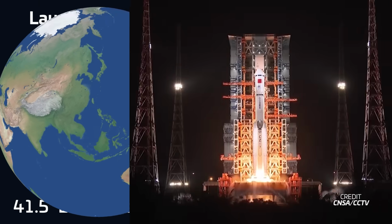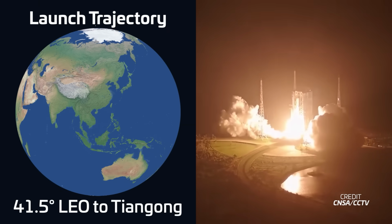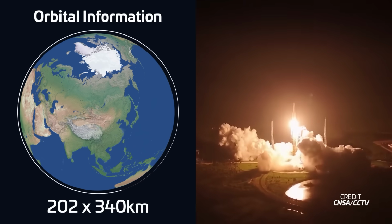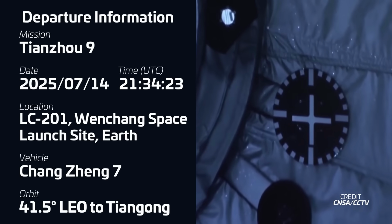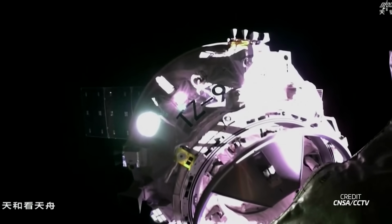We also had a launch from China this week, where Changzheng 7 carried the 9th Tianzhou cargo resupply mission to the Tiangong space station. The spacecraft delivered about 6.5 tons of supplies, including food, science experiments, 2 new and improved EVA suits for future spacewalks, and 1 new exercise machine.